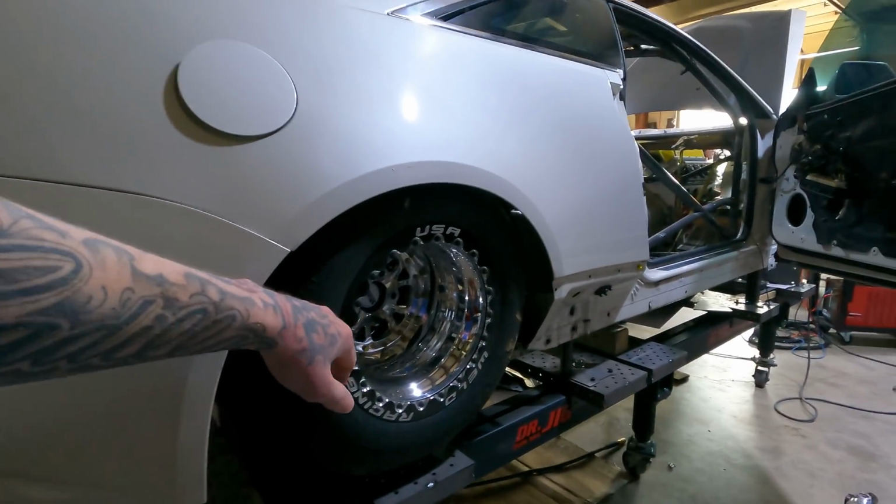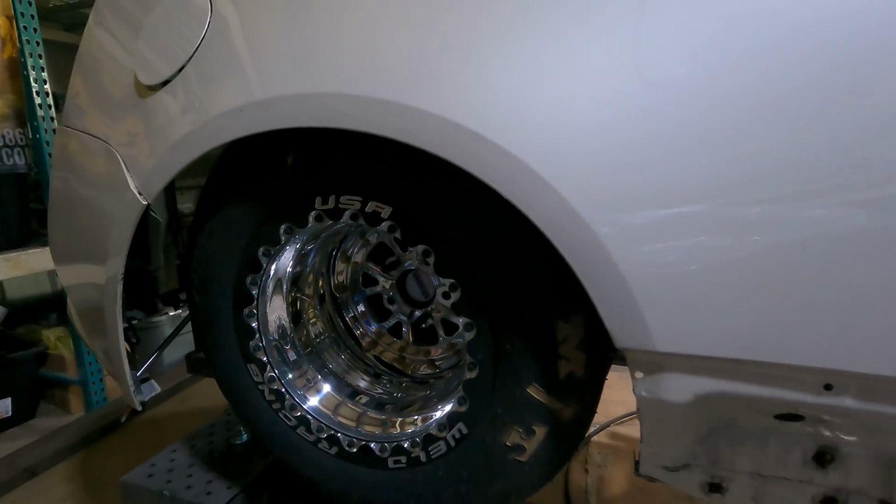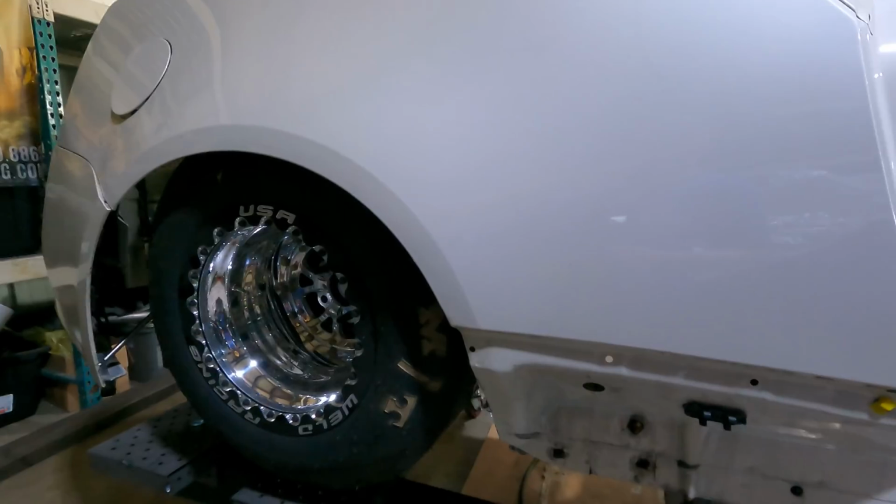So 15 by 13s with a 28-10-5 stretched on it. What brakes did we get? We went with Strange on the back, huh? Yeah. Strange brakes.